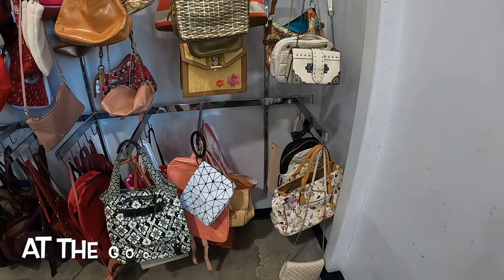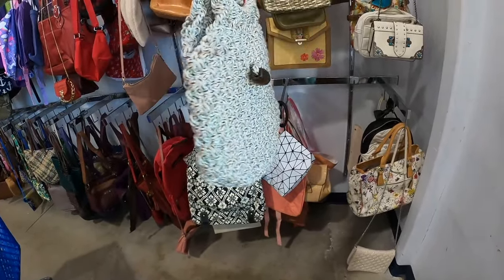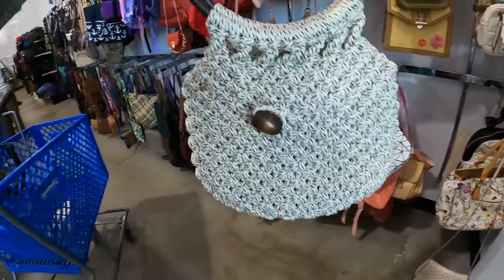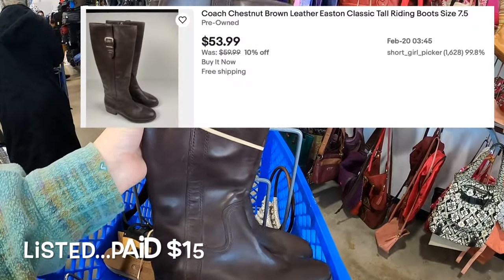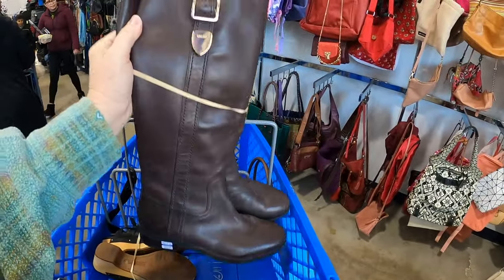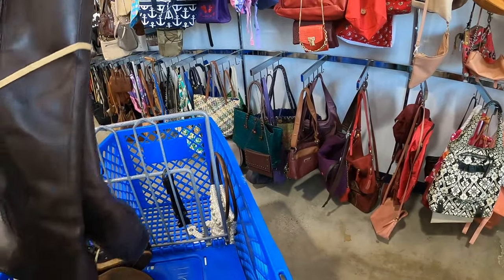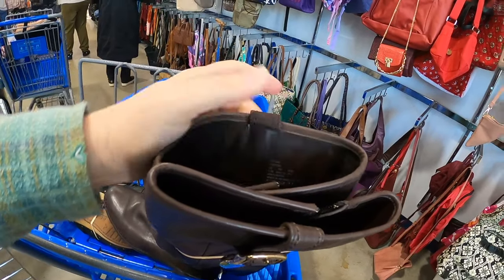All right, it's a little crowded in here again, but I did stop right in at the purses, and I thought that was kind of cute. I don't know if it's a brand or anything like that. I just thought it was kind of neat the way it is. So I'm going to toss that in the cart. I did stop at the rack at the front, and I found these Coach riding boots in brown. The leather is very nice on these. I'm seriously hoping they're my size. I'm checking that right now because these are so nice. They are my size.